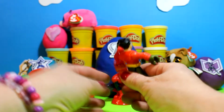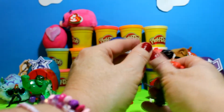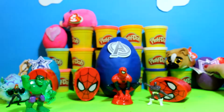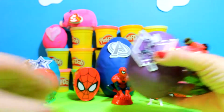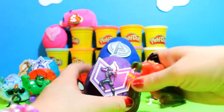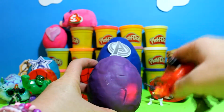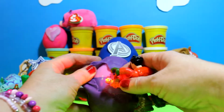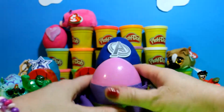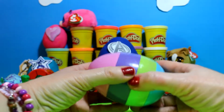Okay, Robin, it's your turn. Shine your laser on our next egg to save. What is it going to be? Oh, we have a purple Avenger egg. Let's get your laser going. Ready? All right. Oh, Robin, I'm sure glad. Look at that. Let's get that going right there. All right. Thank you, Robin. Let's open this egg up and find out what's inside. Oh my goodness, loves. Who could it be?